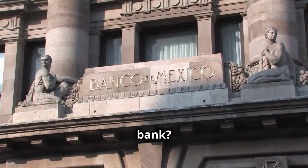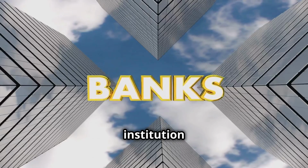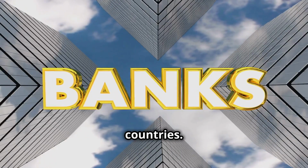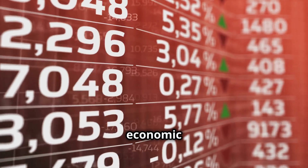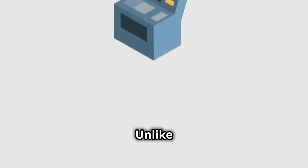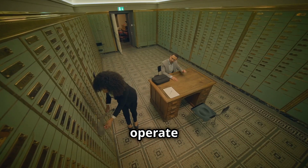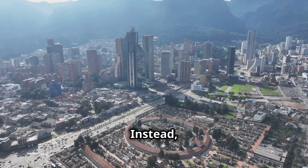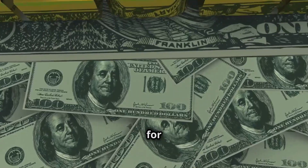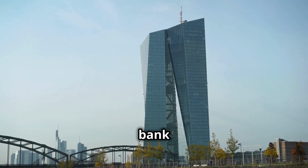What is a central bank? A central bank is the bank of banks, a public institution that is responsible for managing the monetary policy of a country or group of countries. Its goal is to maintain economic stability, control inflation, and promote employment. Unlike a commercial bank where we deposit money or ask for loans, central banks do not operate directly with the public. Instead, their work is oriented towards managing the economy from above, setting the rules for banks, and therefore for the entire financial system. What tools does a central bank have?